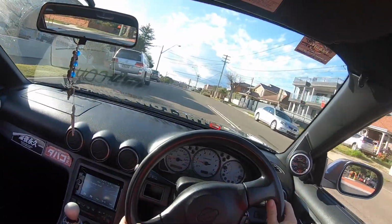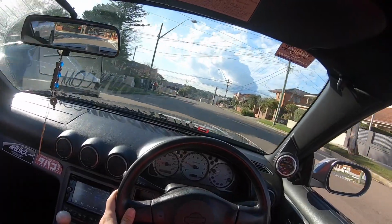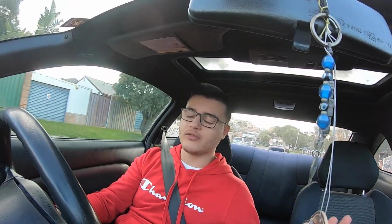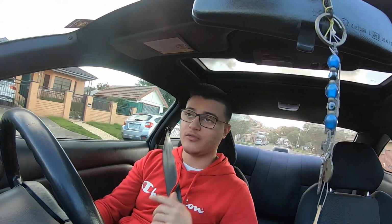When you hear the flutter, when you hear the exhaust, or just the whole driving experience, it can make a really boring, mundane drive to work feel exciting and fun. Or say you finish work or finish school, you've had a shit day, whatever it is, you get in the car, and it puts a smile on your face.